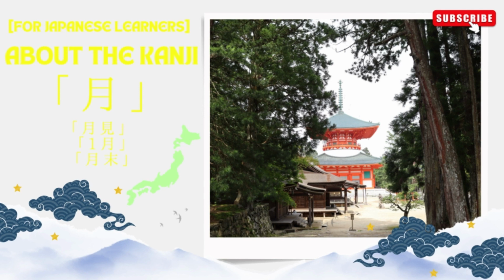I guess every single Japanese person, when they hear the word tsuki, or when they see this kanji tsuki, they imagine the moon, because this kanji symbolizes the moon. So, yeah. And we have, for example, tsukimi. Tsukimi is like see the moon.